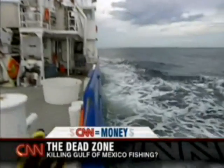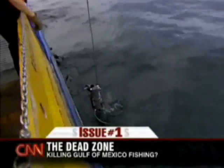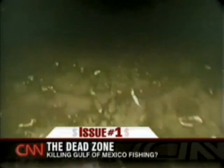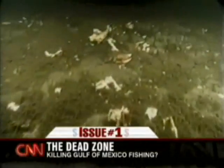This is the test. 35 miles into the Gulf of Mexico, oceanographers sample water deep below. This sensor measures the oxygen level in the water. The deeper it goes, the less oxygen it finds. And in this part of the Gulf of Mexico, there's virtually none at the bottom. We're not finding enough oxygen to support life, aquatic life. The dead zone, a vast portion of the Gulf of Mexico seabed that loses most of its oxygen.